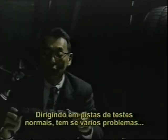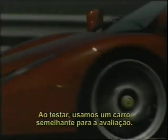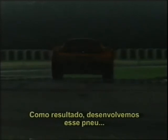Running round the Fiorano test course at full throttle on normal tires, you'll get various problems, such as blocks coming off. In testing, we normally use a similar car for evaluation. But in this case, there was no substitute for the Enzo, which meant that we had to work with Ferrari at Fiorano. As a result, we developed this tire through a great number of joint tests.